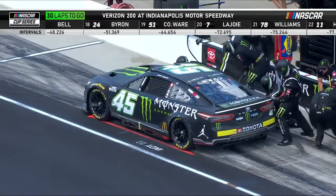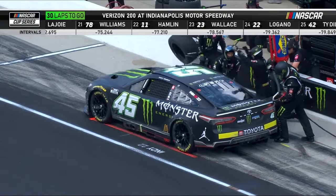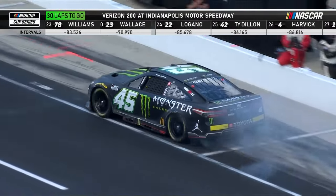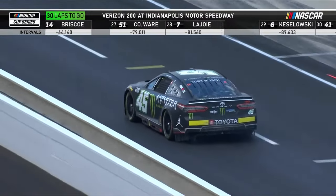Dave. Ty Gibbs on pit road, his second Cup start, filling in for Kurt Busch. The car was going really free that last time. There you see the wrench going in the rear window. That'll change the balance of the car, try to help this young 19-year-old get around this track.